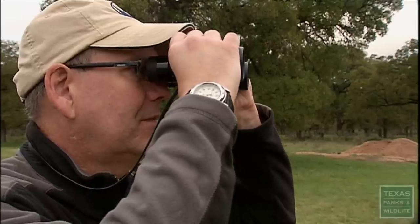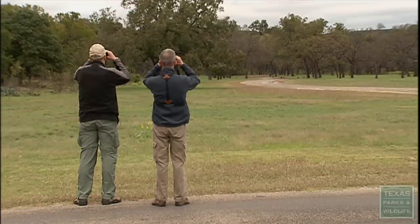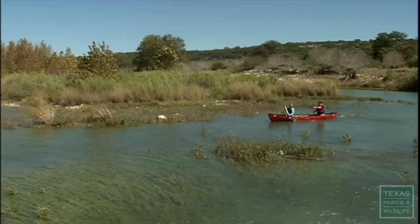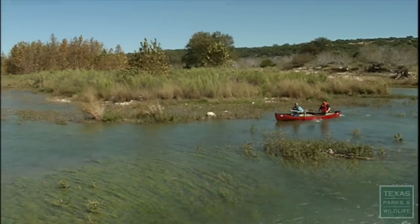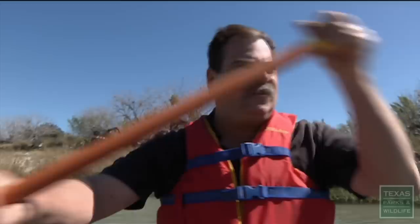We see a few turkeys. We are out here in part to see the turkeys. About 5 of them out there. But some people came along who wanted to do some canoeing and kayaking, so it's pretty laid back. Some of them came out to hike. I came out here to paddle.